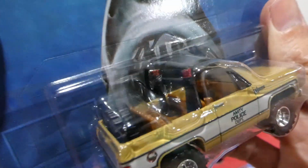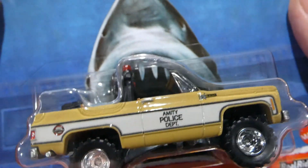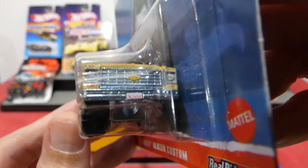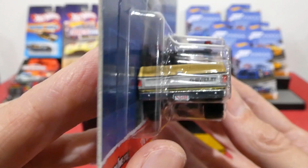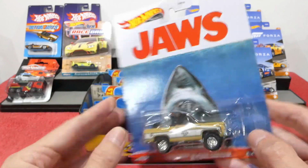Lights on the roll bar. Brown leather interior. Yeah, open roof. That is awesome. There's the headlight details, badge details, license plate painted up there as well. That is really cool. I really hope I can find another one of these to open also. Yeah, there's the rear there as well. So yeah, just really happy to have the Jaws car in the collection.